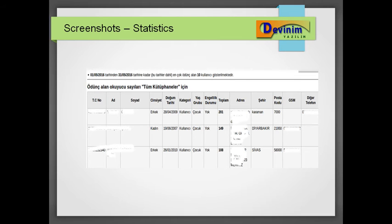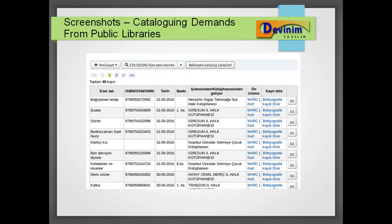the Ministry of Culture, because it is a governmental institution, does the acquisition of books. So when they look at the statistics, they decide which kind of books should be put in the libraries. So this centralized system gives some information about that. Another good approach of a centralized system is to create a centralized cataloging center.